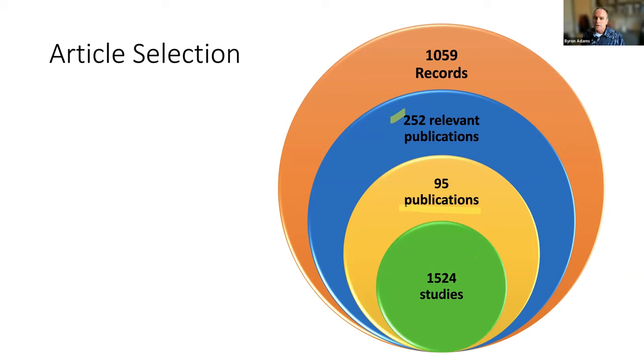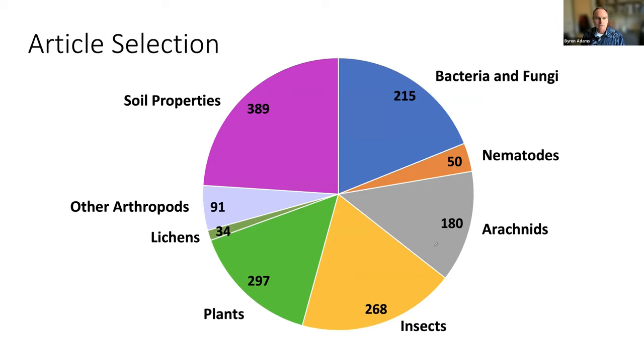And that included what we identified as 1,524 studies. And by studies, a single paper, you know, a single paper could have data on mosses and lichens and nematodes and multiple taxa. And so that's how we could get more studies than actual papers, right? So we ended up with 1,524 studies from 95 publications.